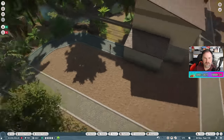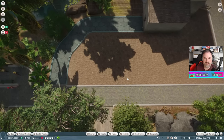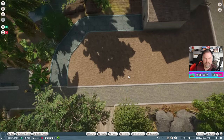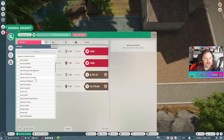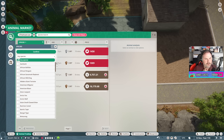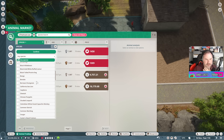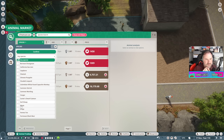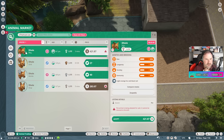Don't call her a moron. Okay, I'm sorry. We might be able to put a really tiny exhibit over here. Maybe put some little rats in or something. What about some little tiny rats? Does such a thing exist? What's a small animal that could go in here? What's something really small? Prairie dogs. Prairie dogs. I think I might have turned off the weather, yeah. Cougar? Sheep? What's a dhole? Oh, it's like a little fox.